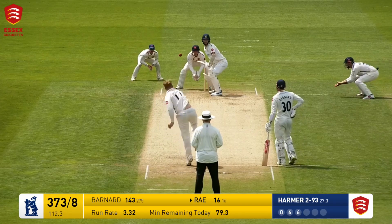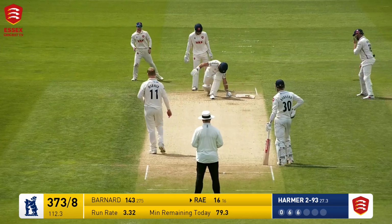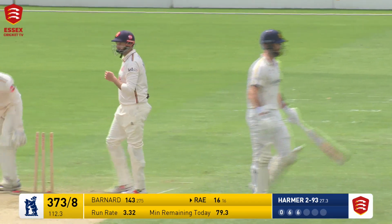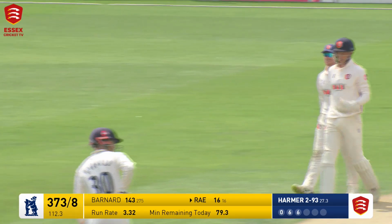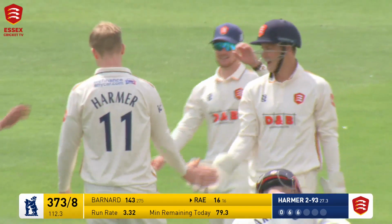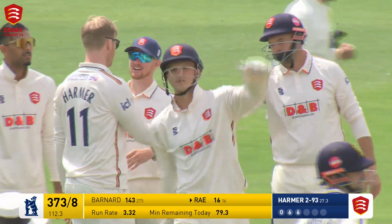Harmer in. And he's gone for the sweep and missed it. And it's been bowled. He's gone the same way that Simmons has gone. Going for the sweep. Harmer just sort of walks nonchalantly as if a little bit irritated. He's been hit for a couple of 6s, but Ray's entertainment has come to an end.